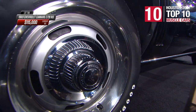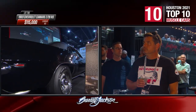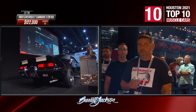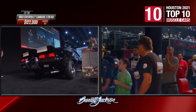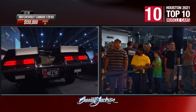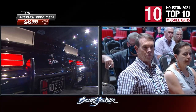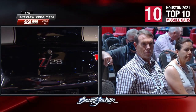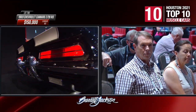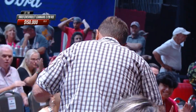And you realize this is the third year, the final evolution of this first generation Camaro. They made significant changes between 67 and 68, huge changes between 68 and 69 cosmetically, but also underneath. They were improving as they went every year. Originally white, now black. This has the dual quad cross ram on the 302 V8, so very highly optioned with about everything you could get on a Z28. And it sold for $150,000. The number 9 muscle car sale from Houston, Texas.